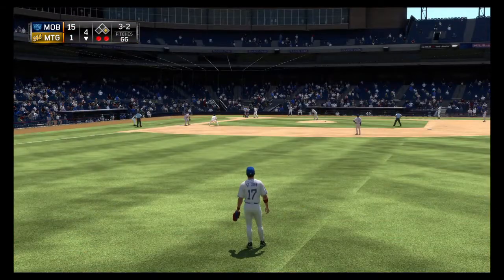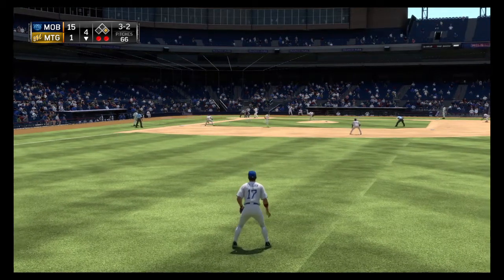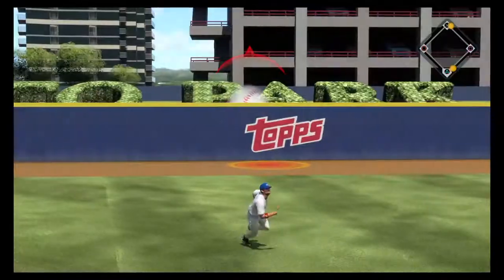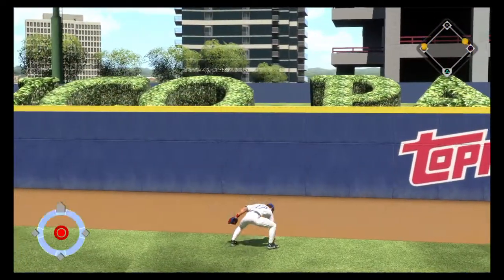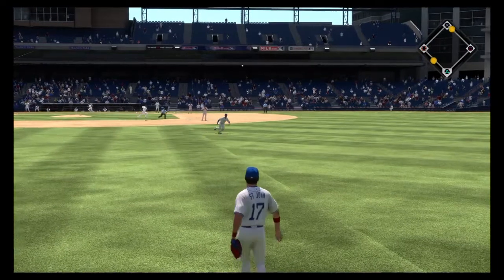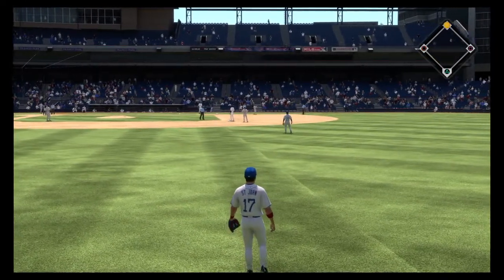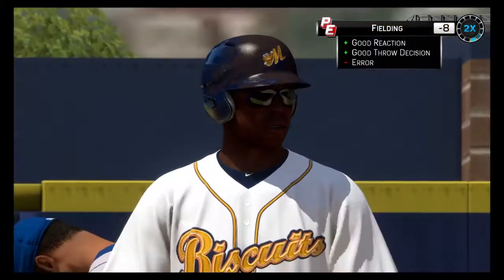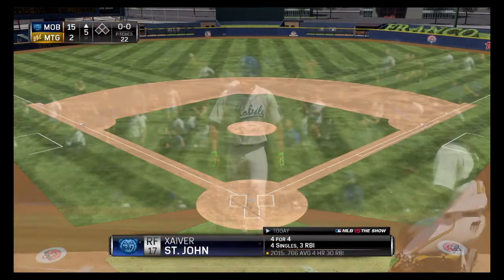Julian Elam will dig in here. He flew out his first time around. Here's the 3-2 pitch. Hammered the other way to deep right field. But that'll be off the right field wall. Around third and being waved on home. And the runner will score from first.